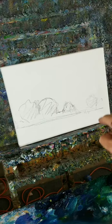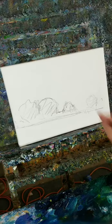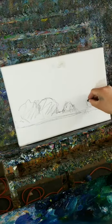What size is the canvas? It's 11 by 14 inches. Stretch canvas, as you can see right here. It's really simple. It's just signing my name back there. Very simple canvas. Nothing too fancy. The fancy part is the painting.